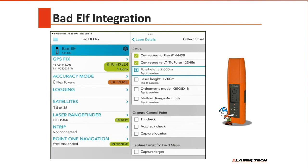And so you can see on the screen there that on the left, you've got all your fix information. You've got an RTK, you're getting a centimeter of accuracy. You've got a lot of satellites, et cetera. But on the right side, you can see that we're connected directly to the TruePulse. And you follow those on-screen checklists, and you click one after another. It's very easy to follow along synchronously because it's just a checklist. And if you don't get a green check, you've got a problem.